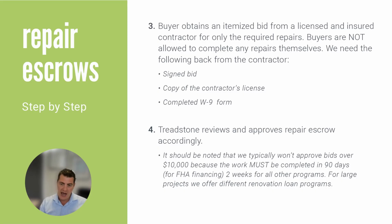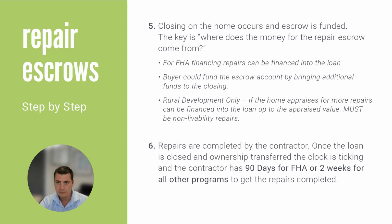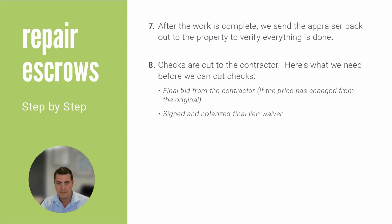So it's a great option, but if we're doing conventional or VA or RD or something, that won't work. But if we're doing FHA, that 203B with a repair escrow is a great option. So I kind of mentioned this, but we close. They go in, and the contractor does the work. We have 90 days to get the work done for FHA, 2 weeks for all other programs. After the work's done, we verify it. We send the appraiser back out, verify it, and then we cut the check to the contractors and refund any extra money to the buyer.